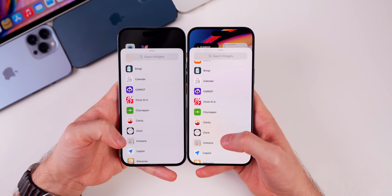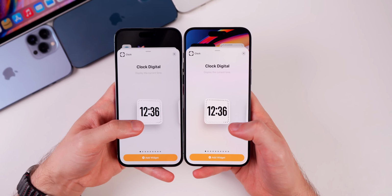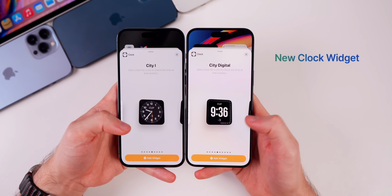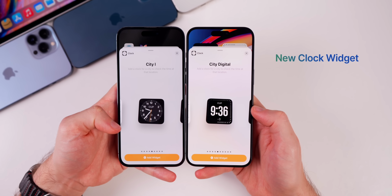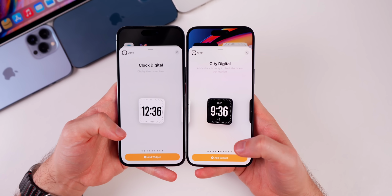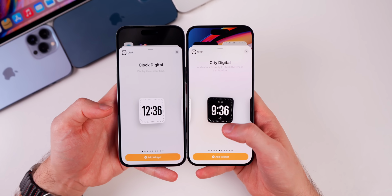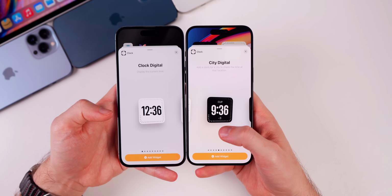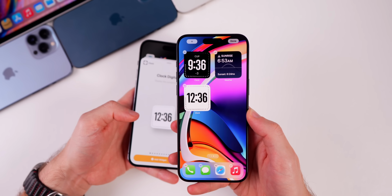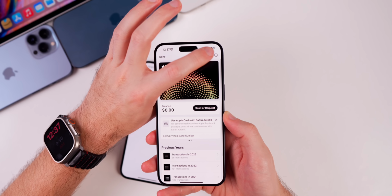There's a new clock widget in this update, so if you go to add a widget to your home screen and go to clock, you will notice that there's a new one. Once you go over a few times, you will see that we now have City Digital. So this is a new widget. It's very similar to the digital clock that you see right here, Clock Digital, except it now shows the city up in the top and then also the hour marker down there in the bottom. Here's what that looks like on the home screen. I like it.